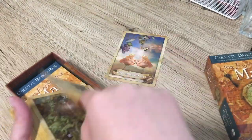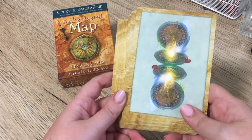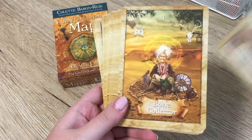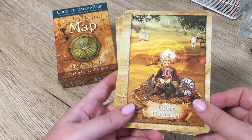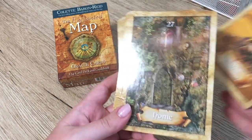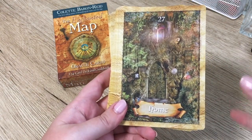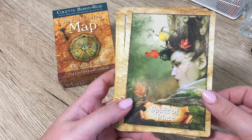I haven't used this deck in a little while, so maybe it's itching to tell me something. But equally, it's a really important deck for me, and it's not going anywhere. Personally, of the Colette Baron-Reid decks that I've had, this one I think is the most cohesive and effective in terms of achieving its goal, and most powerful.